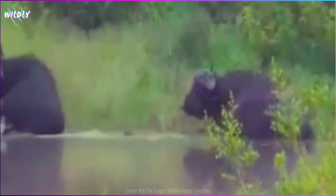However, this crocodile almost instantly regretted its decision of going after an adult buffalo. As the crocodile clamps onto the lower leg of a buffalo bull, a second bull comes to the rescue, tossing the crocodile in the air twice. The crocodile seemed to be injured quite severely while the buffalo got away without any harm.